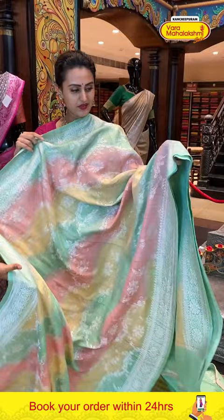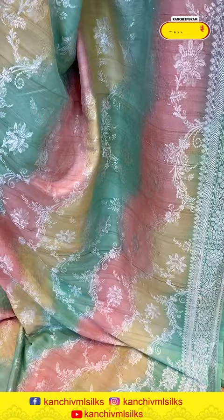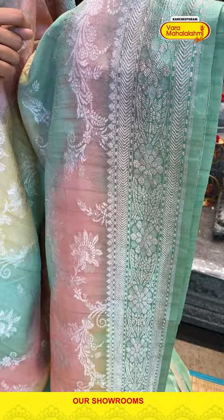Multicolored, so pastel colors, all pastel colors like peach, yellow, sea green, multicolors. So floral and leaf jaal all over the body. The beautiful silver zari all over, very, very pretty and cute. Border has floral and leaf jaal in the middle, and we have upside down arrows on either side with complete silver zari. Nice and cute. Pallu has a nice floral brocade with beautiful silver zari, nice and lovely, very pretty.